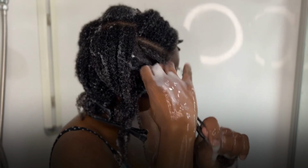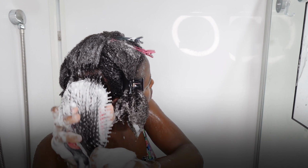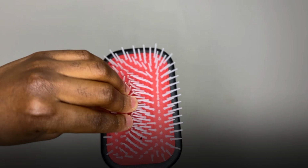Go back to the basics. Finger detangle, and if you're using a tool, make sure it is well spaced and very flexible, and use that tool on only supple conditioned hair. And if you're using a brush, use a very flexible one with flexible teeth rather than one that rakes through your hair.